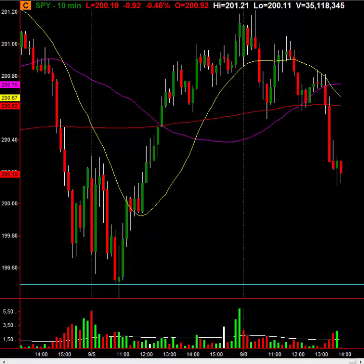Right off the bat, I'm looking at the SPY. First major support. Well, actually, there's a minor support right here. You can see this little pivot area, and that's what we're bouncing off of. If we blow through that to the downside, double bottom right here.